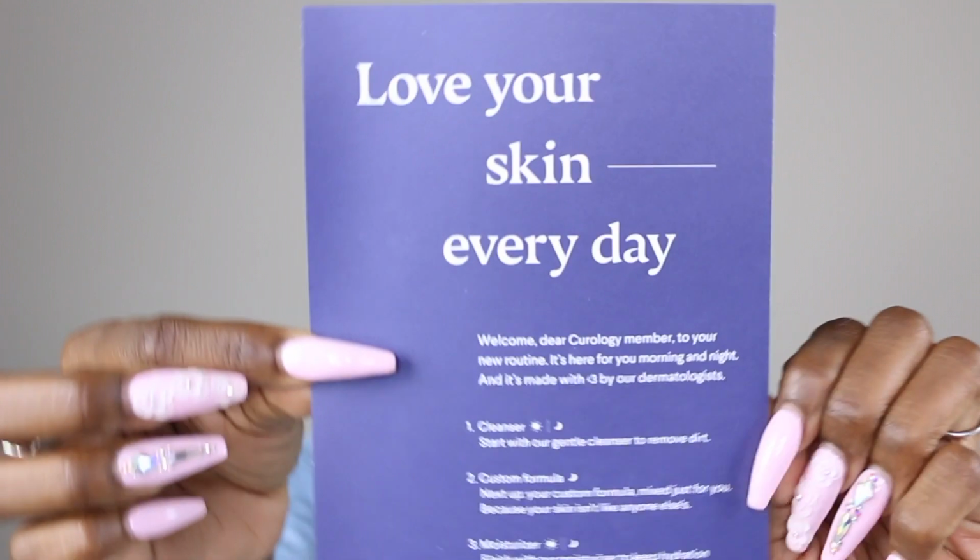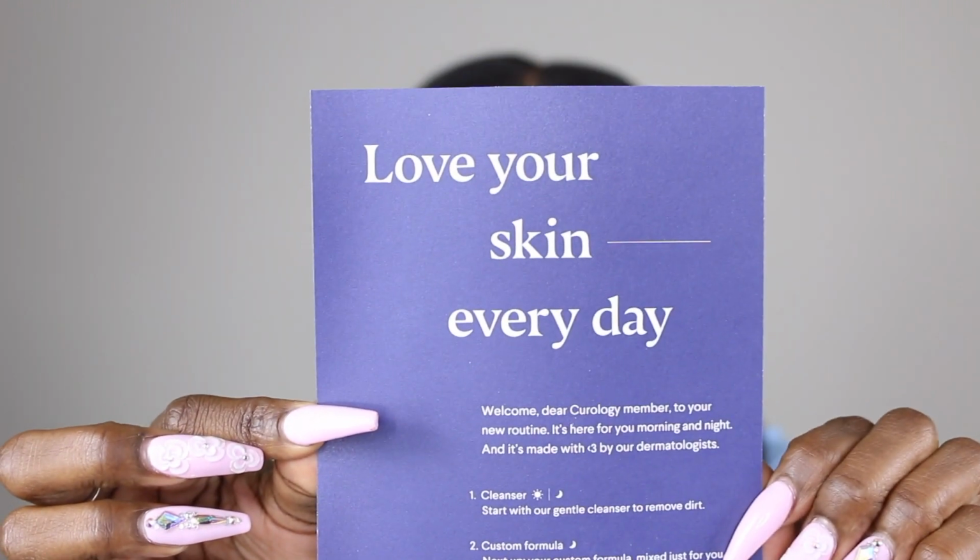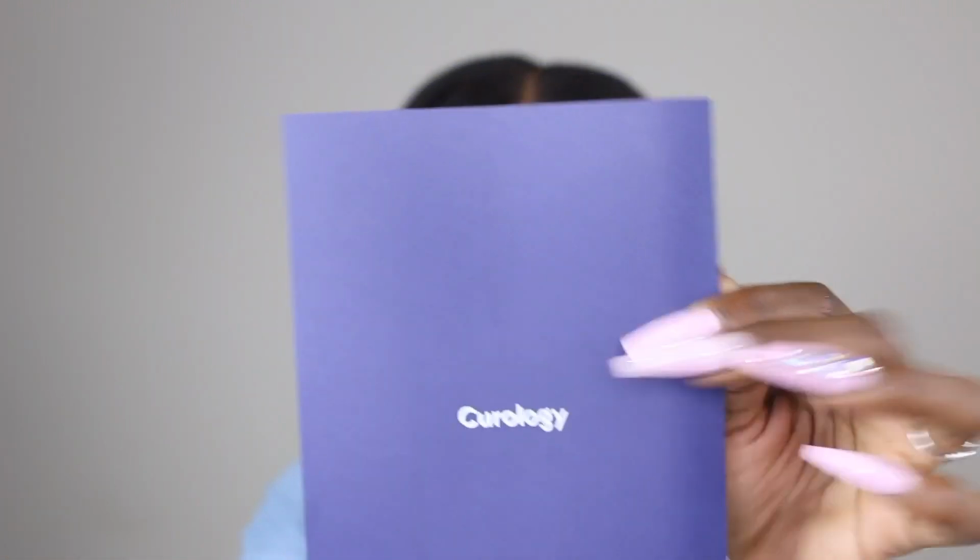So now let's see what's in this box. I have been super excited about this box and what's in it because I am ready to transfer my skin to the next level. This is the card on the front, and this is the card on the back. And the front of the card says, love your skin every day. Welcome, dear Curology member, to your new routine. It's here for you morning and night, and it's made with love by our dermatologist.